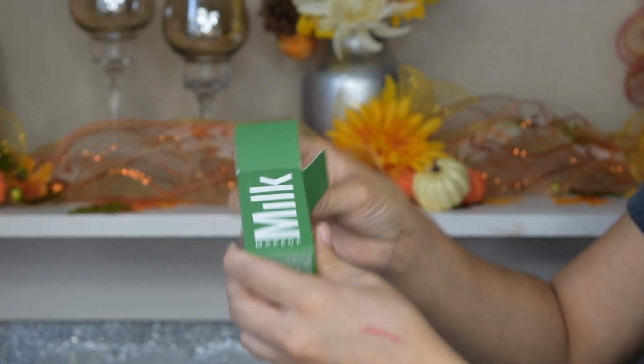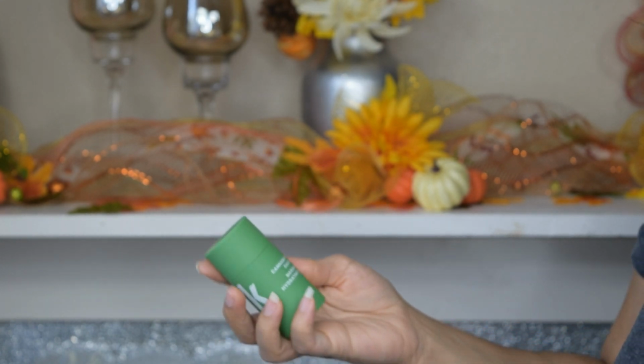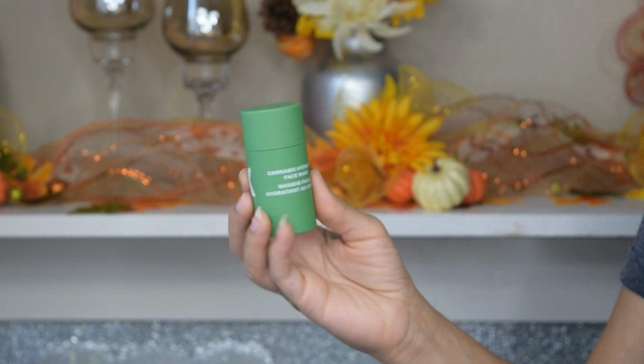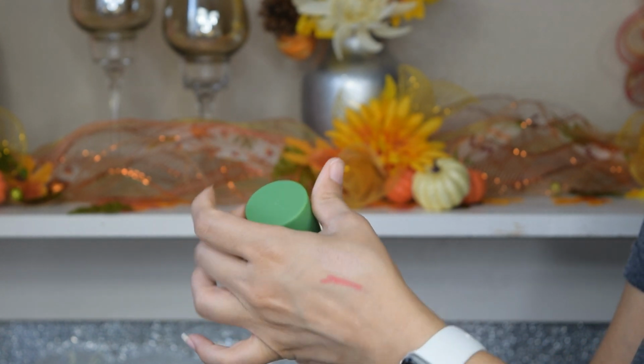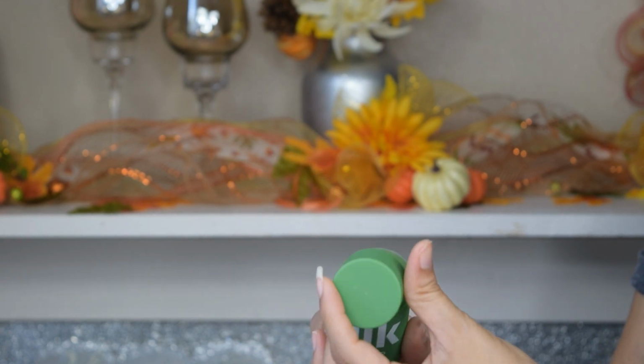Cannabis hydrating face mask. I remember this was actually a choice. I don't know if the face mask was a choice for BoxyCharm, actually for BoxyLux the other month. So this is interesting because this will make applying a mask super easy, and this one retails for $26.